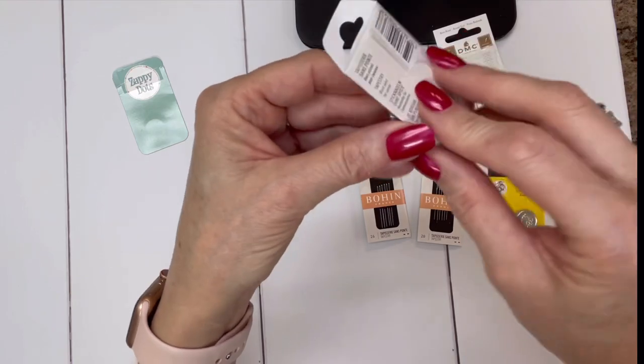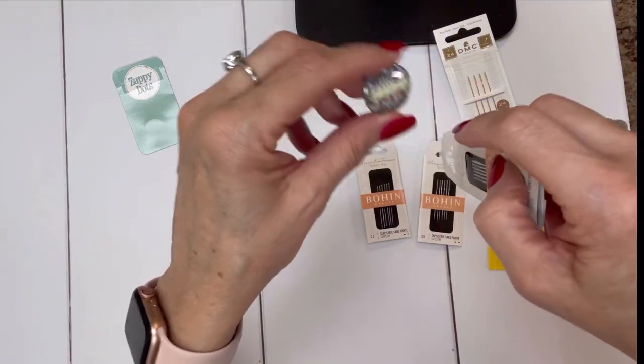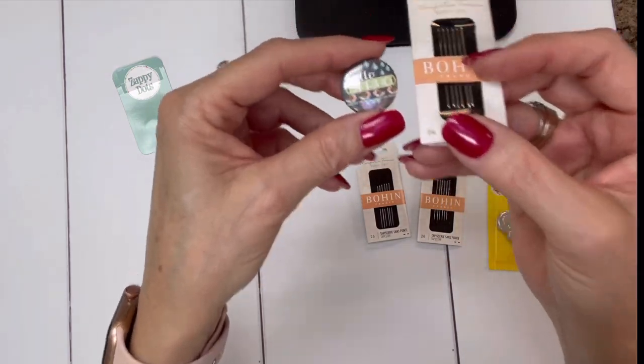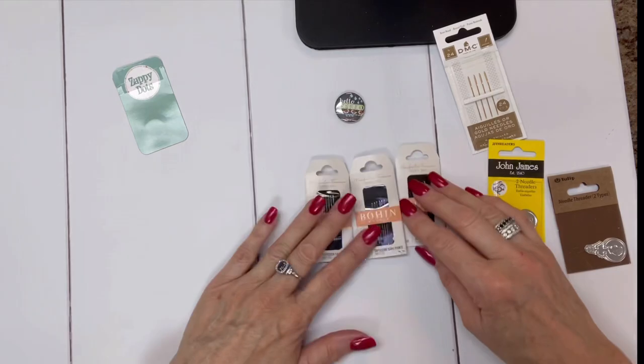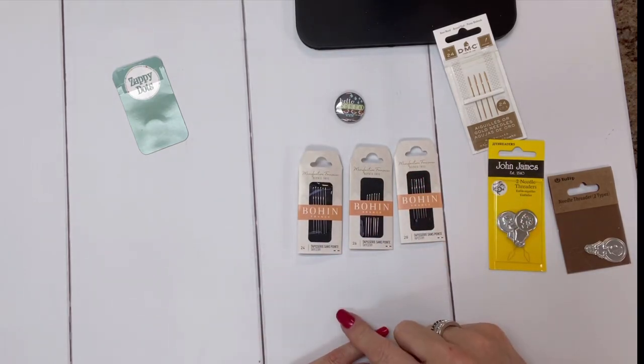So these needle minders, I love this Hello Spring one. I happen to have, I think, six or seven of these left. I'm going to keep this one for myself as I begin to stitch for spring. But there you go, just a little bit about these needles and why I choose to be careful about what count needle I'm using as I'm stitching.